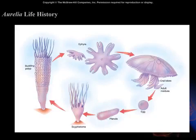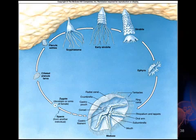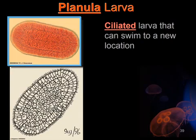Here's a life cycle. They have a very short period where they have the polyp form. You can see at the bottom their larva is called a planula. Just make sure you remember that that's the larva or a zygote for them. Here's another view of their life cycle and where they're attached to the substrate and how they reproduce here. So here is an up-close image of the planula larva. They're ciliated, and that helps them swim to different locations.